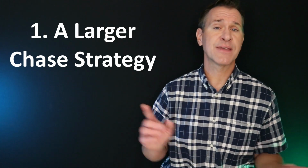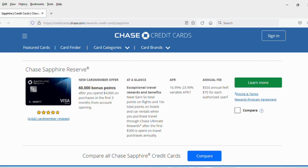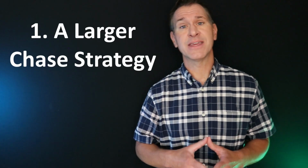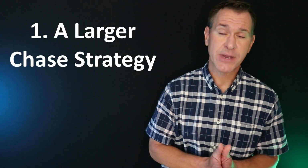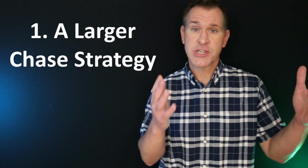So specifically, if you had the Chase Sapphire Preferred or the Chase Sapphire Reserve, you could get more value out of your points. Number one, by getting an extra boost or extra bonus when you use those points through Chase's Travel Rewards portal, or you also would unlock the ability to use Chase's Travel Transfer Partners and transfer your points into the frequent flyer programs of Southwest and United, or hotels like Hyatt and Marriott and others as well.